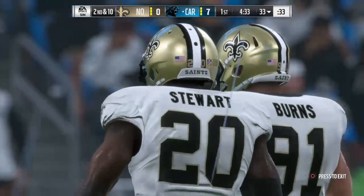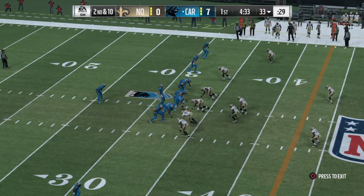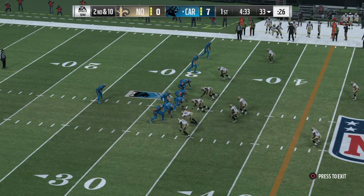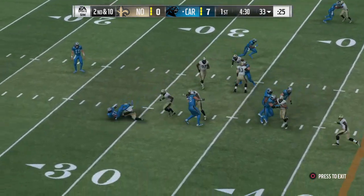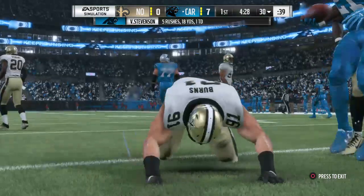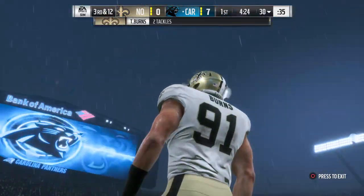Sometimes the coverage is so good, no matter what you're doing on offense, you just can't shake anyone free. They try their best to find someone open, but they took away every passing alley, every angle, and shut the play down. And he went backwards. He'll be down at the 30. It's a loss of 2, now 3rd down.